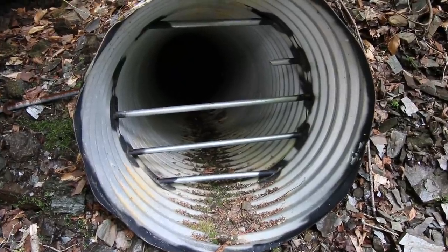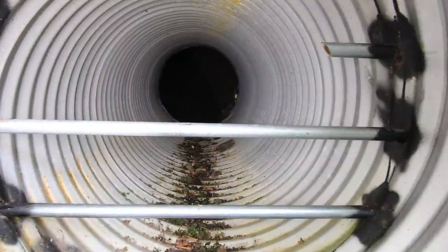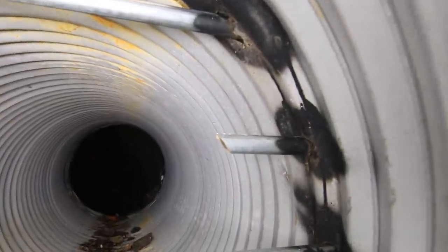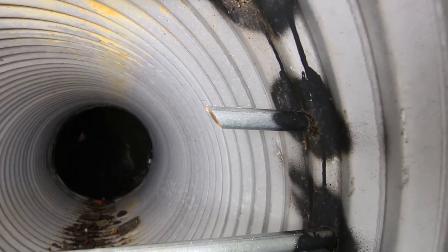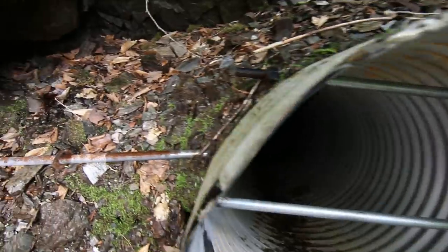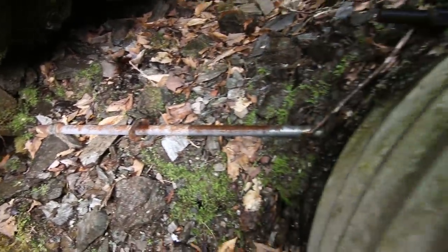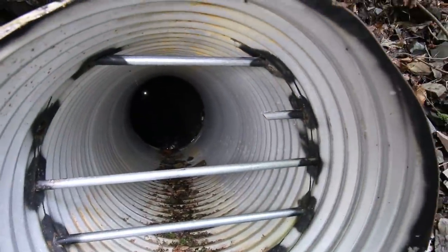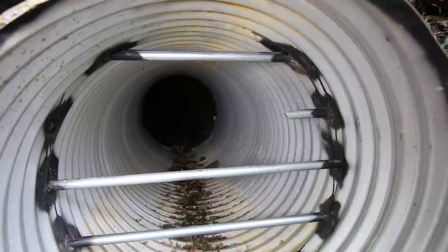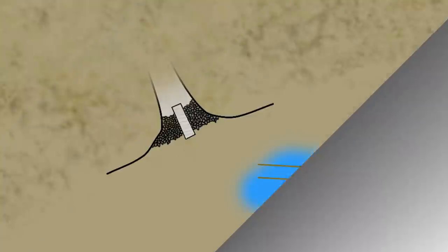So here's the tube looking in. And just like last time, nothing much has changed except you can see there is a stub where the bar has been removed and pulled out here to the left. Like so, and that does allow for human access. So we're gonna go in, and that means we'll see you inside the tube.